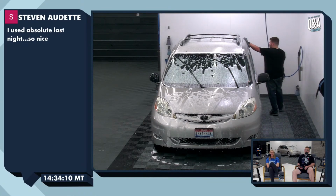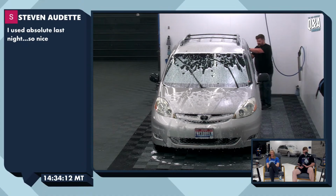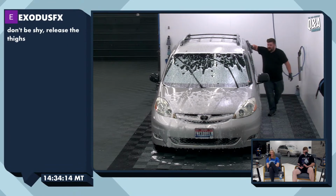David Cervantes says, I have a love-hate with minivans. We had a Caravan that we just could not kill. From a work perspective, they are such a pain. Reliability is a joke, and they are the hardest thing to work on ever. David, really. But somewhere in there that he didn't mention, he loved it. Charlie Turbo is laughing at Joey, and then we've got Steven saying, I used Absolute last night. So nice. Yes, it is so nice. I'm a big fan of Absolute.